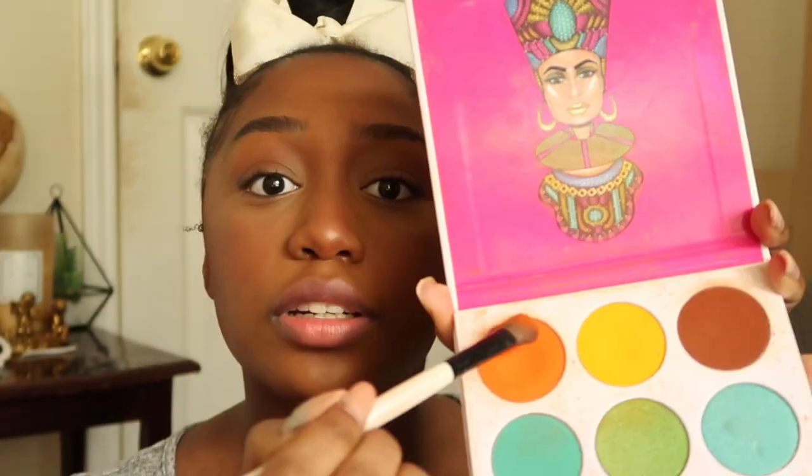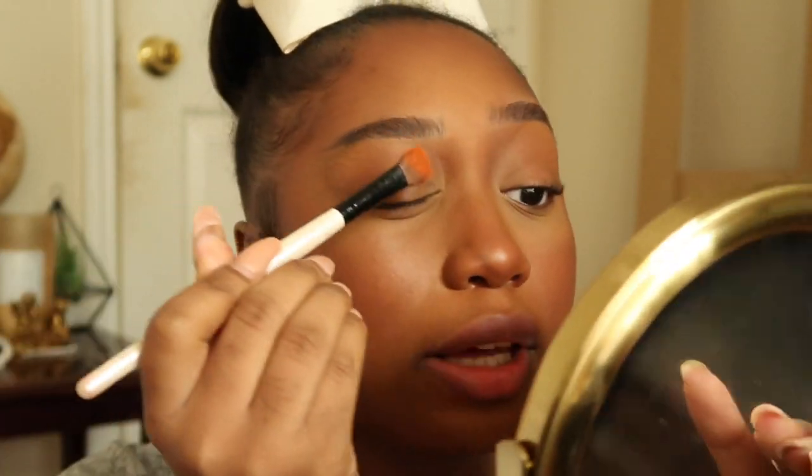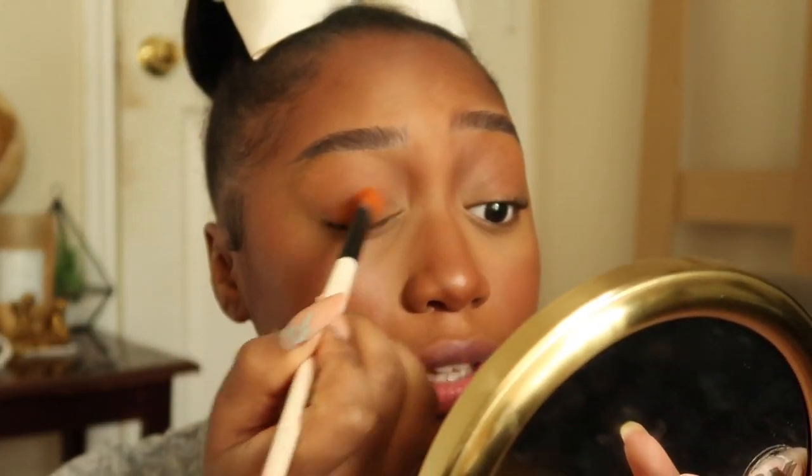Anyways, so I'm using the Zulu by Juvia's Place. We're gonna dip into the orange shade, and that is what's gonna go over the eyelid, all up and through the eyelid. Blends in very easily. See, she's blended and I barely have to do anything. Y'all, I look like a clown right now, but you gotta wait till the end product, okay?